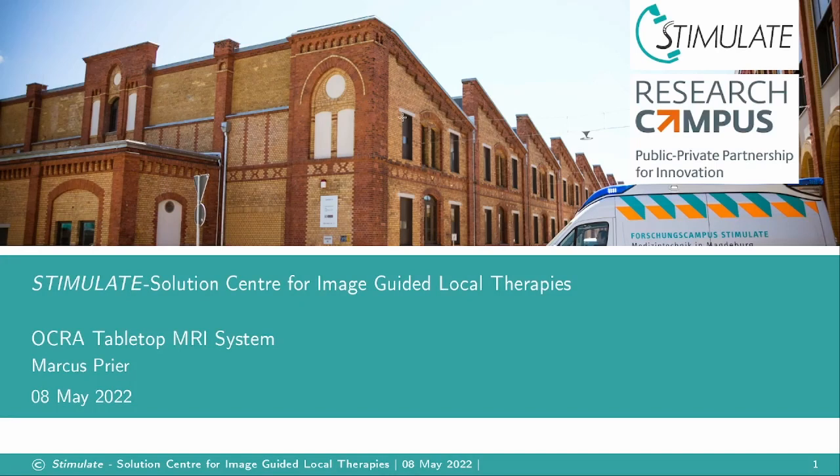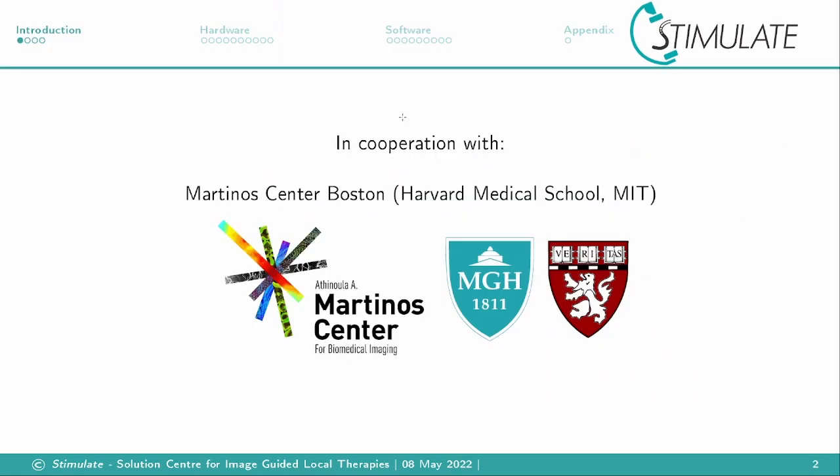Hello, my name is Marcus Prier and I'm a physicist at the Forschungscampus STIMULATE at the Otto von Guericke University, Magdeburg in Germany. Today I want to show you our open source console for real-time acquisition, short OCRA, Tabletop MRI System.